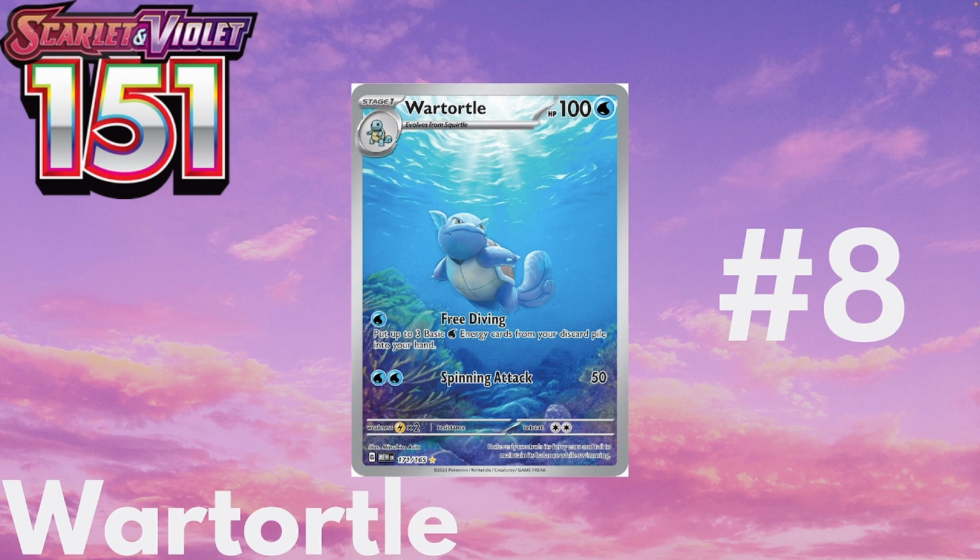Maybe I should have put it higher, but I think 8 is what it deserves. I know some people have it lower, but I think this is a very cool card and my personal favorite card of the 151. I just don't think it's the best looking out of the set, just the one that I want the most.